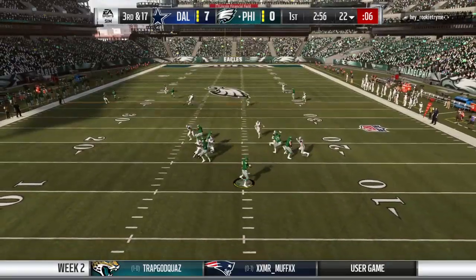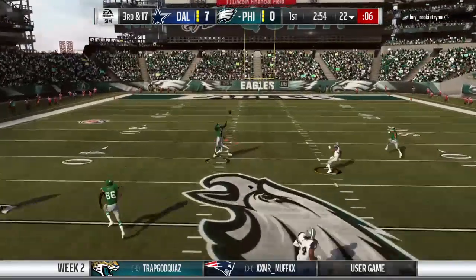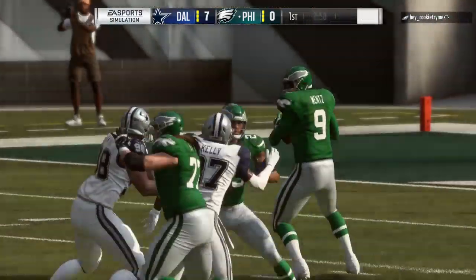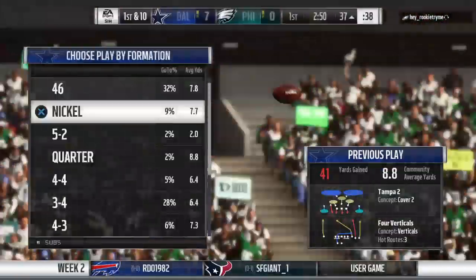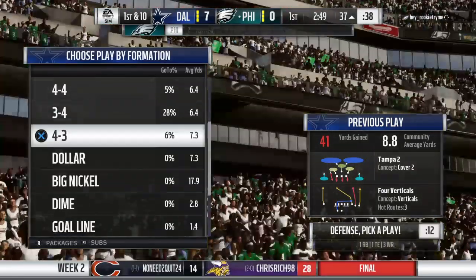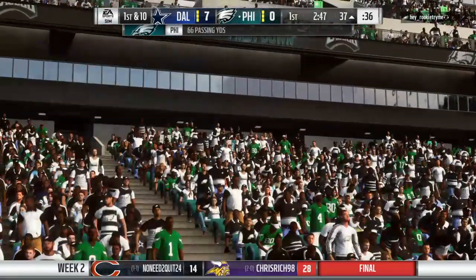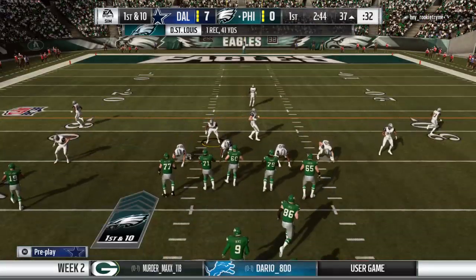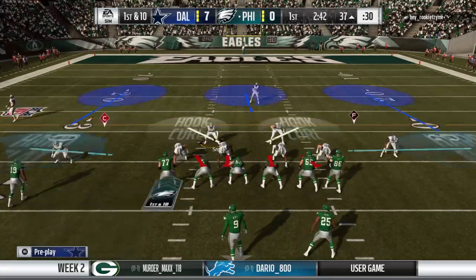He'll look to throw. Going up top. And that is caught. One-handed. Oh, my, he pulled it in. A big play there for the Eagles on 3rd down. 41 yards. So how about that for a chain mover? They're all the way down inside the 40 now for 1st and 10.